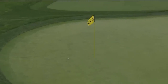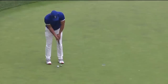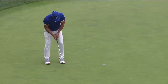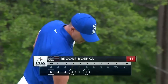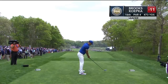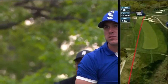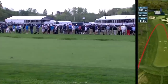This guy is unstoppable. If there was a closest to the pin contest here at 15, Brooks would be leading. Incredible approach shot. And he capitalizes. Another birdie on the card for Brooks Koepka. .473. He's been averaging about .310. He is just tearing through that golf ball.